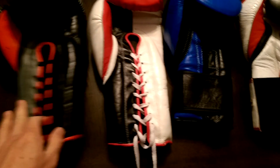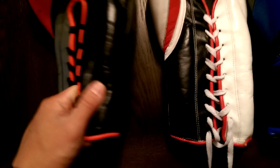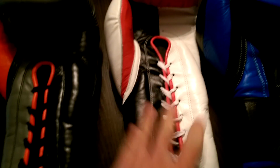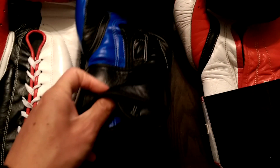So the protection wrist-wise definitely would be the Grant and the Top Boxer. You can kind of see the Top Boxers and the Grant. They use a very nice filling. I don't know what it is, it's definitely not foam. Maybe it's some kind of thick horsehair that they use on the wrist protection, so that when you lace up your hands, they stay locked in. Same thing with the Sabas. They use a very nice, I believe it's horsehair, on the wrist area. You can't really see it very well because the strap is blocking it, but it's very nice for protection.